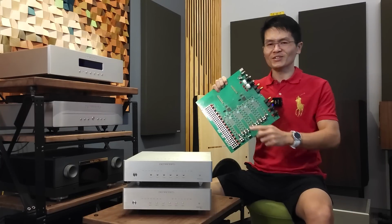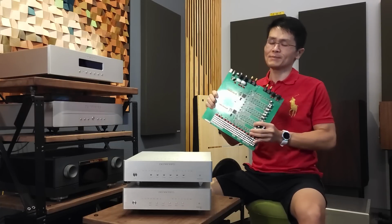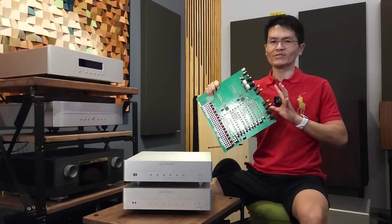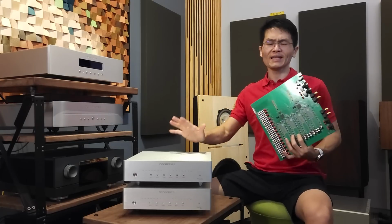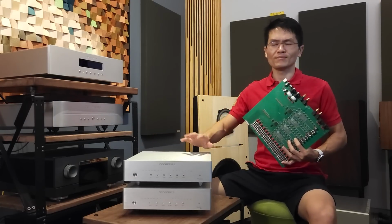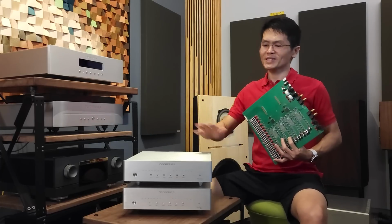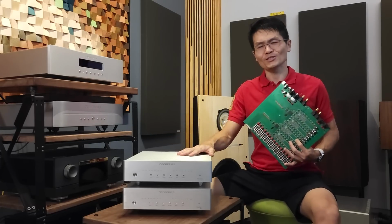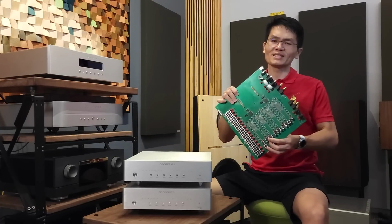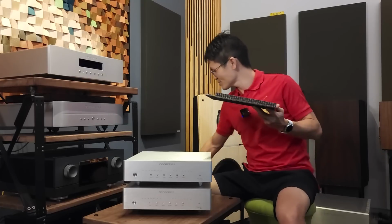There are several caps that you see here in red color. These are the caps from WIMA, a company based in Germany, and they're film caps that DENAFRIPS used to tune the sound quality of the Pontus. At the end of 2019, I think the Pontus received some high praise from the reviewers, be it the YouTuber reviewers or the magazine reviewers, and I think the Pontus 2 gained a lot of attention on the market then. This motherboard is seated on top of the encased power supply unit in this fashion.